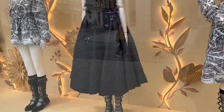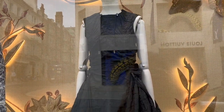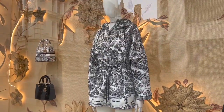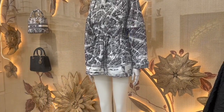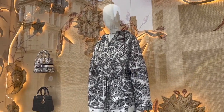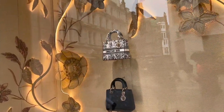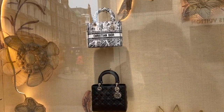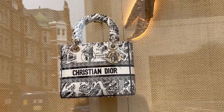And then you've got the textured drawstring with a nod to utility in the middle on this dress. Then you have the infamous anorak. Just look at that. I'm not really an anorak fan, but I totally would with a pair of black shorts, wouldn't I? And of course the D-Lite bag in black with gold trim. I'm so in love. Can you just appreciate?